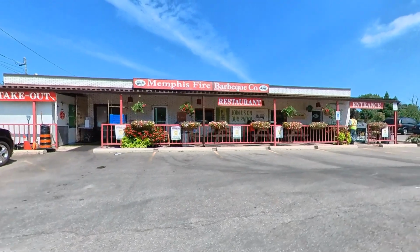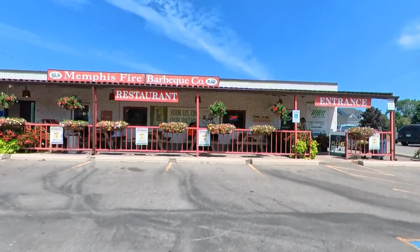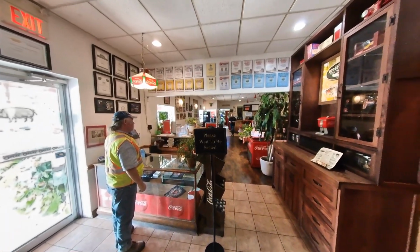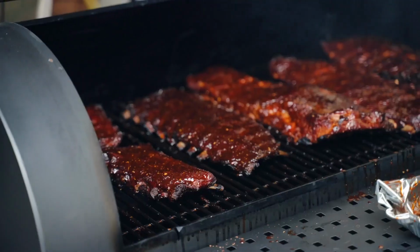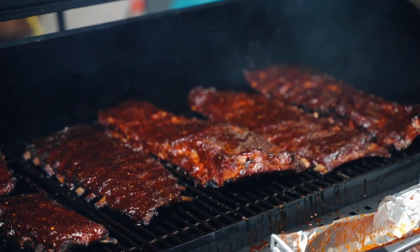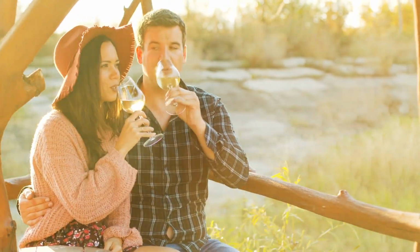Then if you choose to move to this area or not, you definitely need to check out Memphis Fire Barbecue Company, as this is an amazing barbecue spot you will not be disappointed with, as not only has it collected too many awards to list in this video here, but it's been featured on many different TV shows, including Canada's Food Network, You Gotta Eat Here. Or if barbecue isn't your thing, thankfully you're on the edge of wine country, so you can go check out one of the many wineries that are located just a short drive away from this neighborhood here.